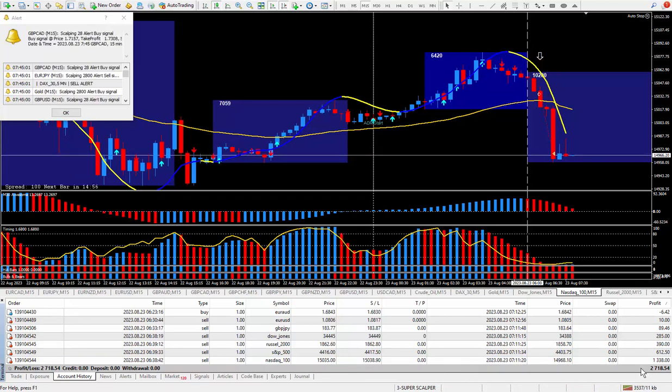I knew it was going to be over 200 pips and ticks. Grand total came to 298, and all of those pips and ticks paid out $2,718.